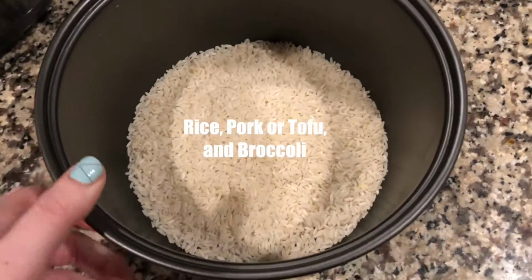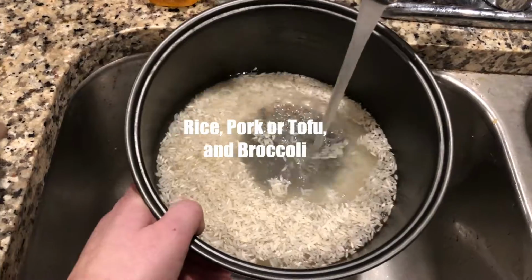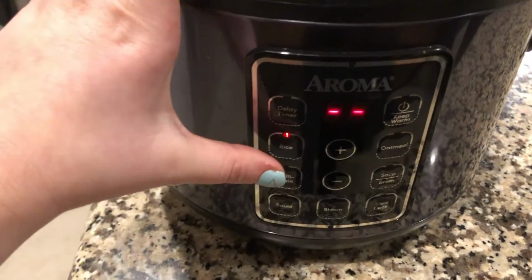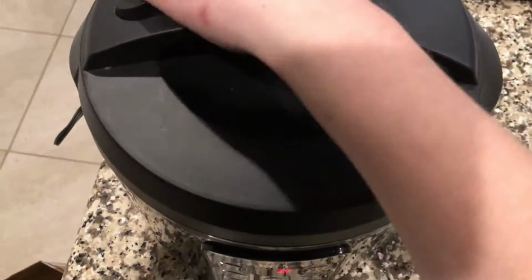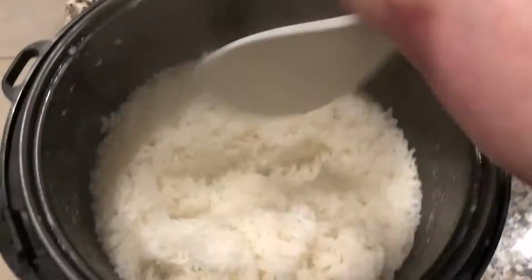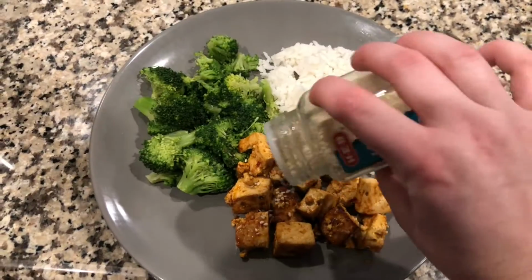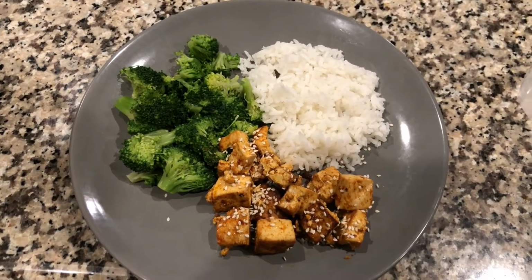Next, I'm gonna make broccoli, tofu, and rice. So I made my rice in the rice cooker, but I'll show you what rice you can also buy if you wanna buy the kind that only takes a minute or 3 minutes. So I just put my rice in the rice cooker, and it takes about 30 to 40 minutes, but you can totally buy this 3-minute brown rice at Trader Joe's or 1-minute versions as well. So I just top mine with sesame seeds, and that's it.